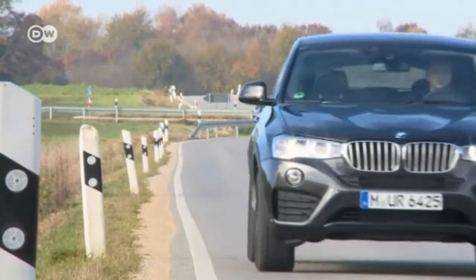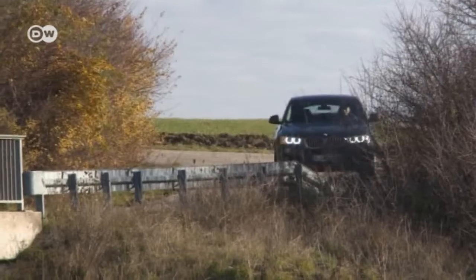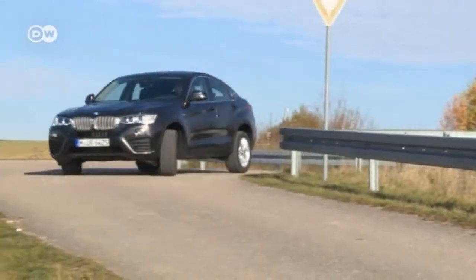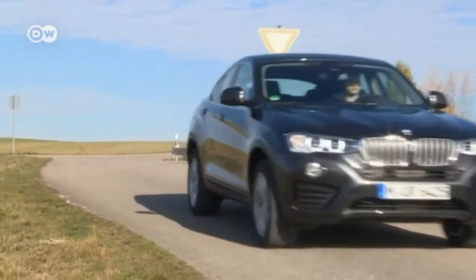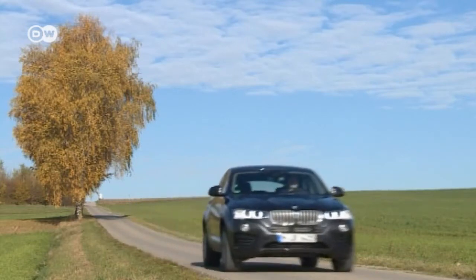All X4 models are fitted with the intelligent X-Drive all-wheel drive system and performance control as standard equipment. Performance control adjusts power distribution between the left and right rear wheels. That helps improve traction and steering. Handling is lighter and more precise.